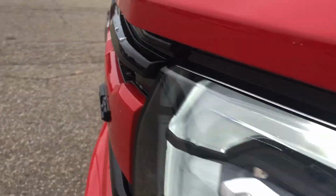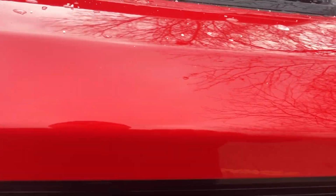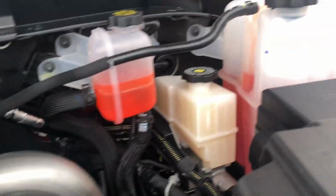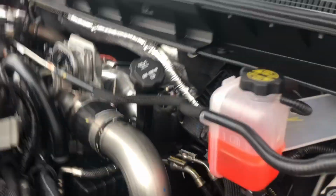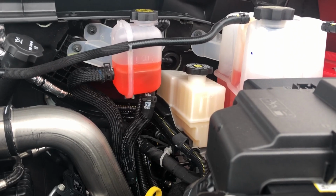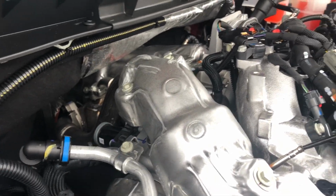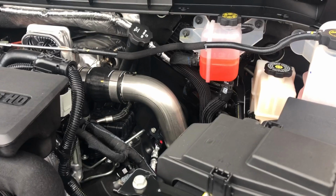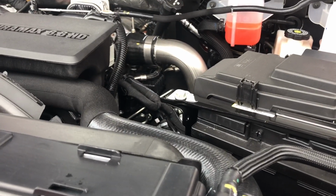Let's see what she's got under the hood in terms of, does this thing have Hydro Boost or not? What are we looking at? I would say it's got Hydro Boost. Looks like a Hydro Boost unit way down in there. So it looks like we do have an air scoop that comes through the hood. That's pretty cool. I dig that. It's awesome. We got Hydro Boost. Engine looks pretty easy to get to. Definitely uncluttered. Looks really nice.